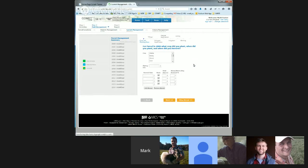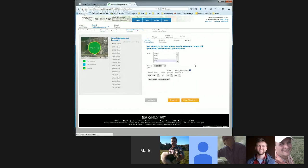So I'm now going on to our detailed management page. The first thing we do at this point is we try to describe what the cropping practices are from 2000 to present. What I'm going to do is describe a continuous corn system that's conventionally grown, and then we'll run an analysis where we convert that to a different type of system, essentially imposing a conservation practice upon that. So we have a corn crop here that was planted on May 2nd of the year 2000. The harvest date is October 31st of 2000. They harvested grain at approximately 200 bushels per acre, and they're removing approximately 20% of the stover.